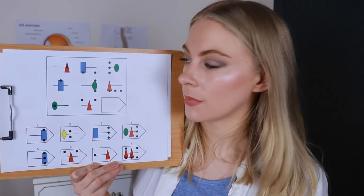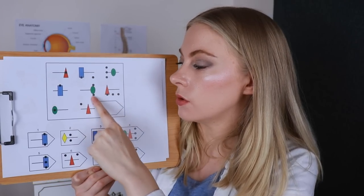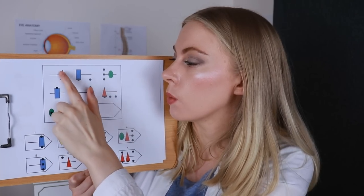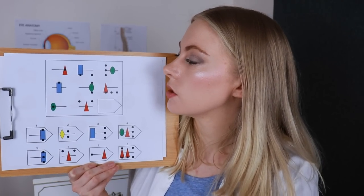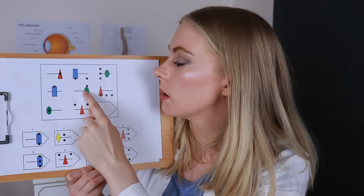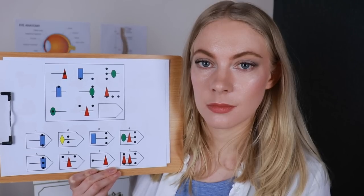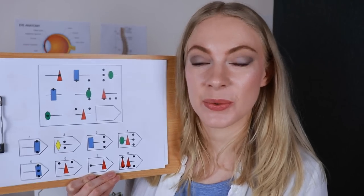Three dots here, two dots, two dots, two dots, one, two, three, one dots. And paying attention to the location of each colored shape. Mm-hmm. Yeah, you got it. Well done. Perfect. How was that? Perfect.